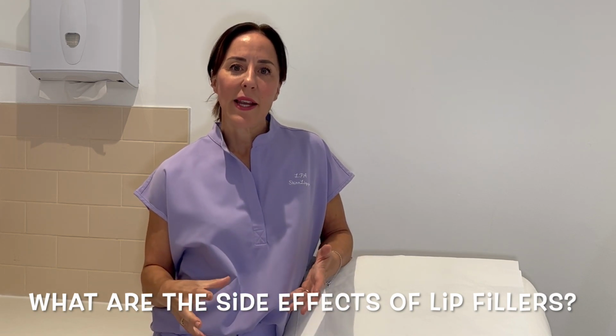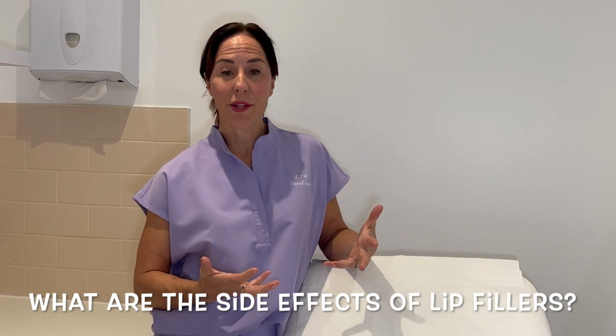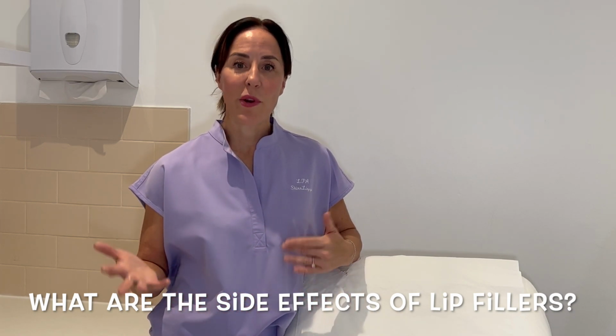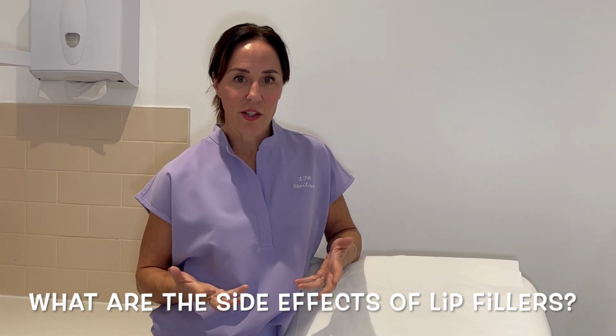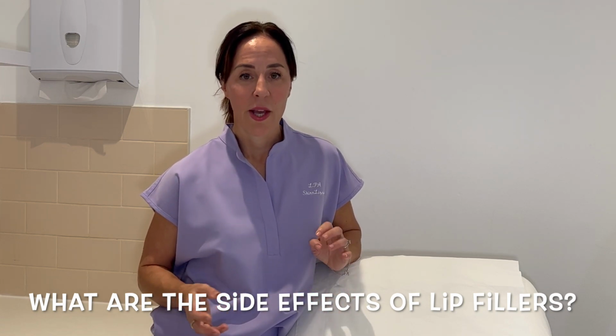What that means is the minute the treatment is done, the lips may look bigger than you wanted them to look. By the time you go to bed that night, you might think, oh my gosh, they've got even bigger. And when you wake up in the morning, they can look bigger still. The swelling period will usually last for about 48 hours, and it is completely normal.